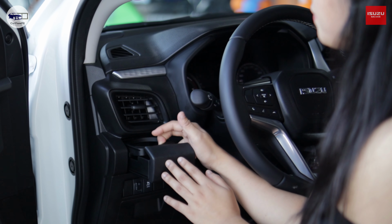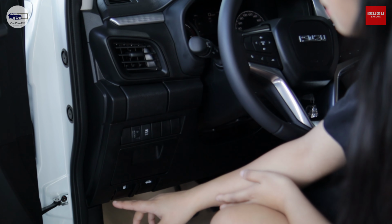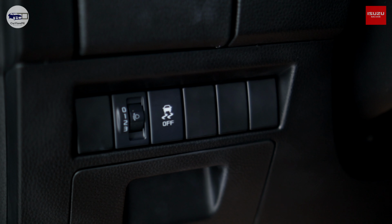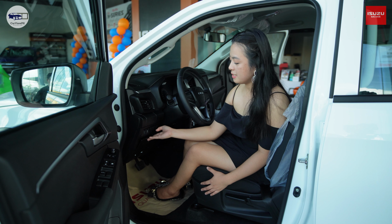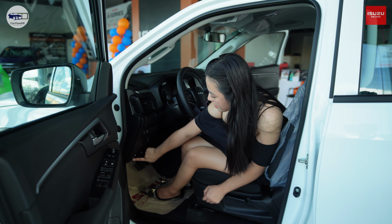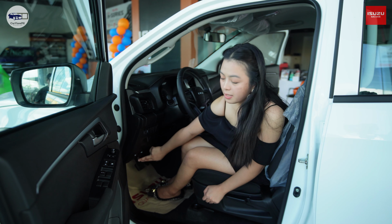So, ganyan. And then, dito naman is the traction control. And then, the headlight leveling. So, dito naman ay meron tayong small compartment for coins din. And then, dito is yung gas tank and for our hood.